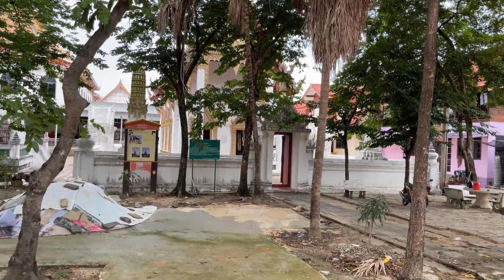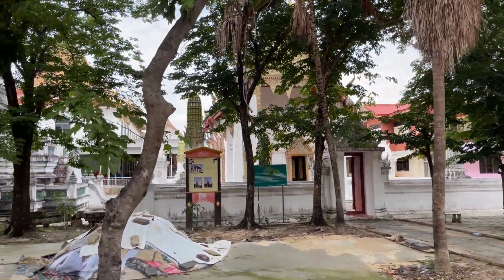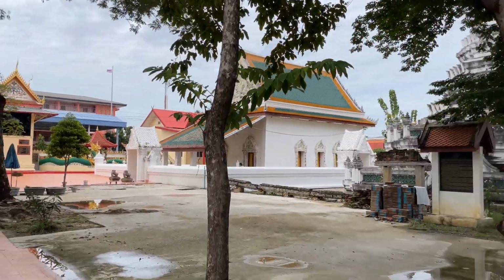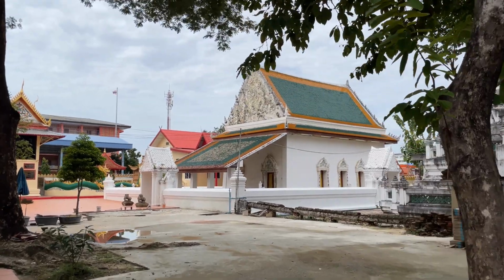This is the Vihan, and we'll look at that. That'll be the third thing we look at. And the Chedi, and then the old hall. This is the main reason I wanted to come, is this old Ayutthaya style hall.